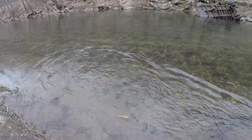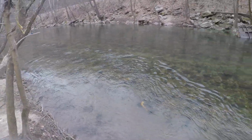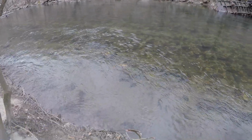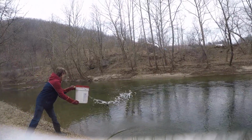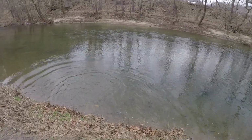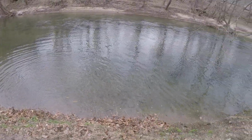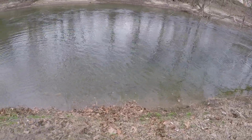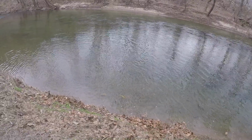There we are. Golden ones. Find a spot out there to live, guys. When you get it going, you gotta get it going. I think they all made it. I don't see anybody flopping down there. Oh, yeah, some nice ones in there. Pretty good size.